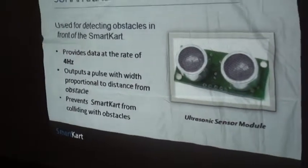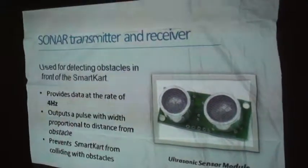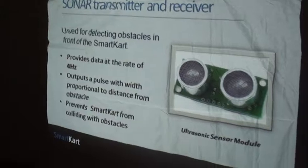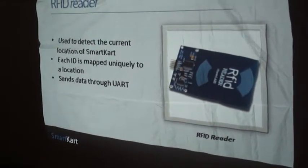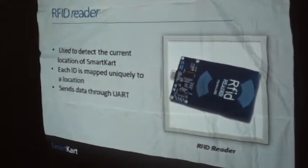So next one. This is the sonar receiver. This is very important because of all the moving objects in the mall. It provides data at the rate of 4 Hz and outputs a pulse which is proportional to the distance of the obstacle. It has a detection range of about 5 cm to 3 meters. Whenever an object is within a 20 cm radius, we would like to stop or decrease the velocity. So next. This is the RFID reader, which is a pretty standard object. It's used for reading the codes of all the shopping goods. This is very useful in creating the navigation graph of the mall, and we can employ a shortest path algorithm using these lanes, which will take us to the product in the least amount of time.